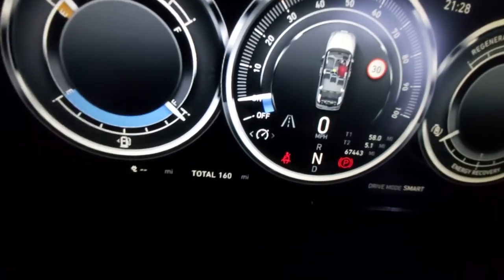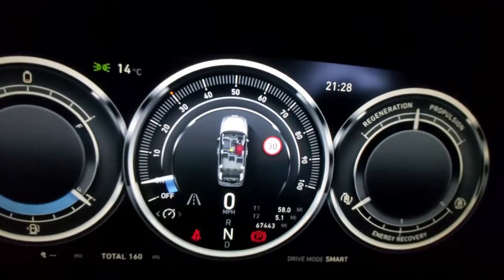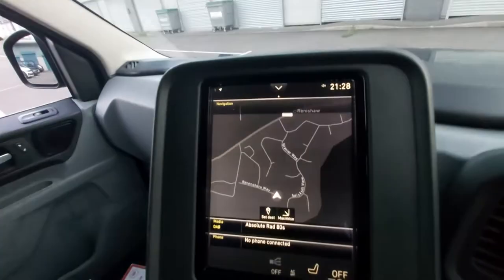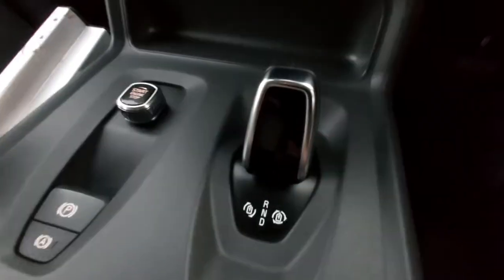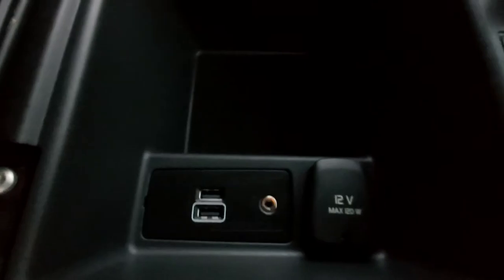At the moment it's saying, oh there we go, it's 67,400 miles, this one. And it's saying the road we're on is 30 miles per hour. So it's got the sat nav as well, it's got the heated seat, as you can see it's all digital, it's all touch screen, everything's there. You've got the start button there, the electronic handbrake, the gear lever, your key holder, your cup holder which is adjustable, and then here you've got your 12 volt and your USB input output ports.